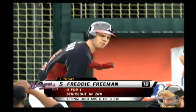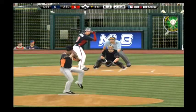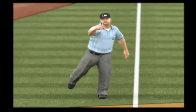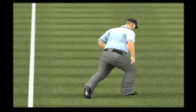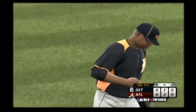Freddie Freeman will try it again, set down on strikes his first time. We're scoreless in inning number four. Started to go. They'll look for the appeal down to third, and ring him up, says the third base umpire. He's gone. Braves are set down 1-2-3 through four. Still tied, nothing.